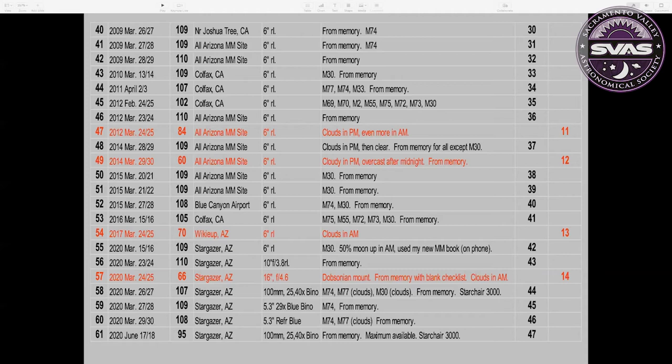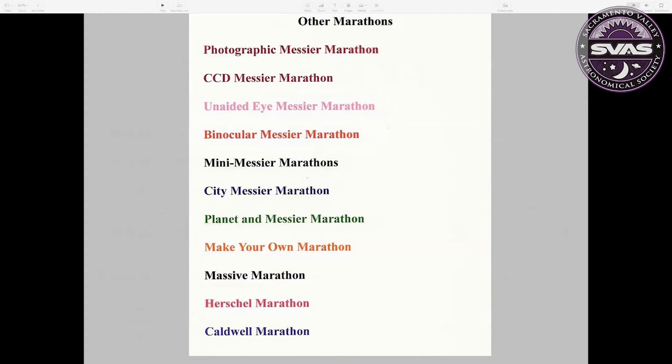Now, there's other types of marathons that can be done too. Early on, someone did the photographic Messier Marathon, probably the mid-1980s or late 80s. The first person photographed all the objects in one night. CCDs came next, and that's done kind of on a regular basis now. When you go do a Messier Marathon with an astronomy club, there might be a couple people there all set up and they'll CCD it and they'll usually find more than us doing it visually. The unaided eye Messier Marathon, probably 30, 40 of the objects can be seen with the unaided eye. Binoculars, we've done that. The mini Messier Marathons.